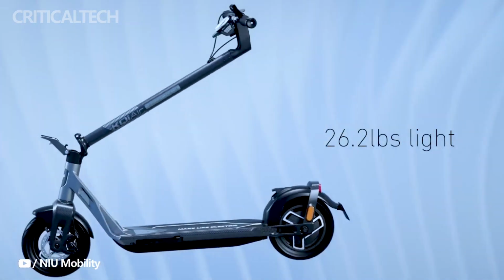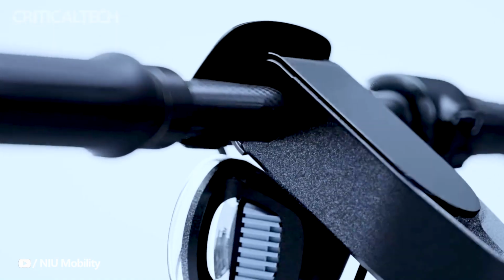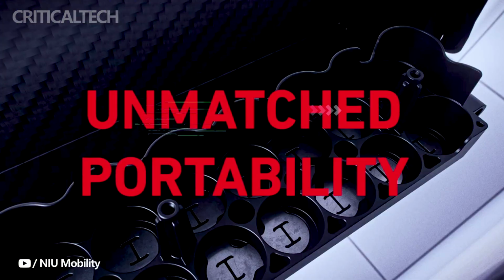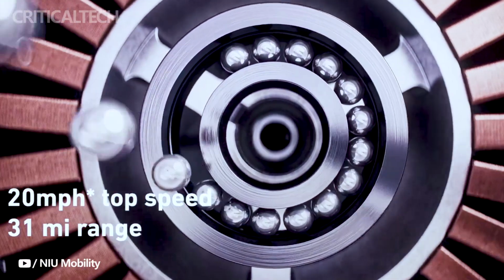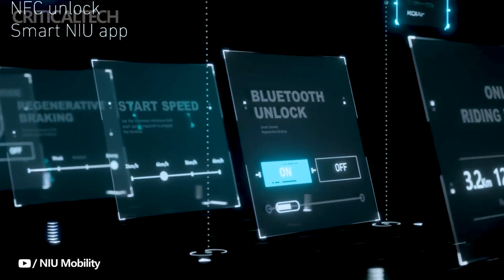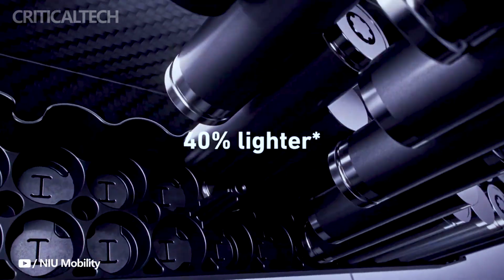Both models come equipped with a robust 350 watts electric motor, capable of achieving a peak output of 700 watts. This powerful motor allows these scooters to conquer inclines of up to 20%, making them versatile for a range of urban terrains. One of the standout features of the NIU KQi Air and KQi Air X is their impressive range.